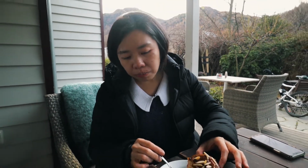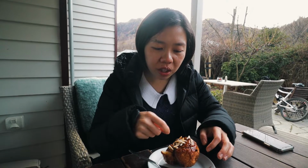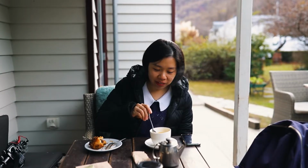A bit hard to describe. It's like a hybrid of croissant and donut and bread at the same time. The outer skin is very crispy, crunchy, but on the inside it's soft like a bread. I think there's some raisin or sultana or even blueberries, basically like dried berries. At the top it's covered with sticky caramel. I think that's why it's called sticky buns, and also sliced almonds. $5.50. A bit on the expensive side, but it's delicious.